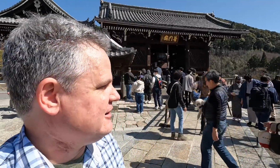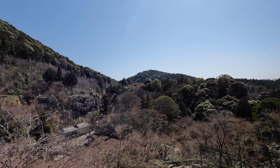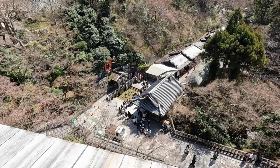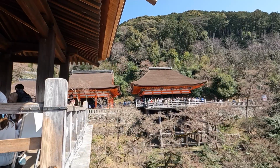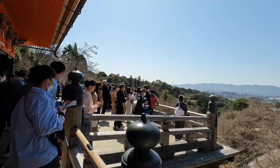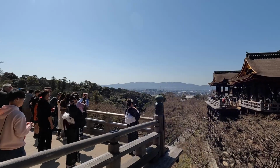Behind me is Kiyomizu-dera, a beautiful, ancient wooden Buddhist temple. This is the reconstruction that was finished in the 1600s, so it's got a lot of history. I think the original temple was here in the 8th century, so an incredibly long history here in Japan. Hard to imagine, especially coming from the United States. And you can see the popular view spots here are really crowded, but you can see the incredible view of the city out there.